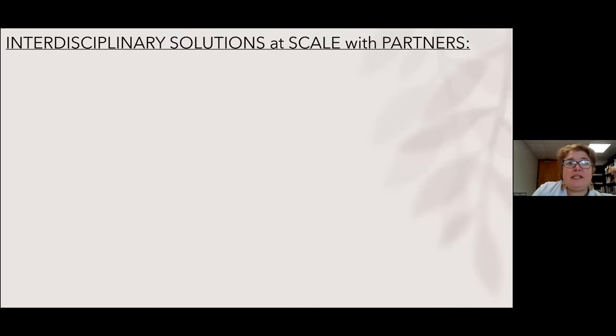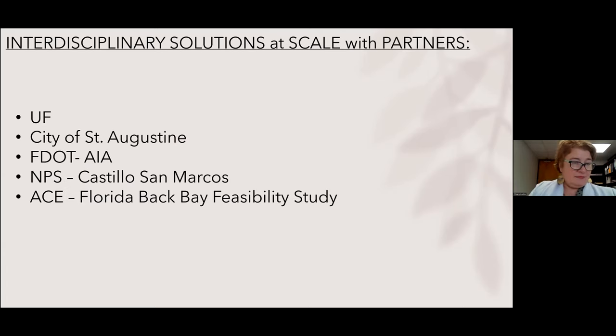So interdisciplinary solutions at scale with partnerships. We have UF. We're working at the building, the lot, and the neighborhood scale with the city of St. Augustine. We're going to have to talk to DOT about what's going on with A1A. That's also in conjunction with the stormwater infrastructure work that the city of St. Augustine is doing. The National Park Service at the Castillo, they own that land, the parking lot. The city has put in a seawall near there. They have funding for a seawall. This will all affect the adjacent properties in the future.